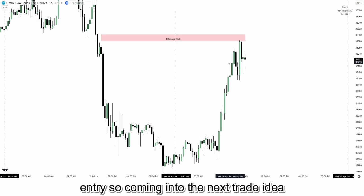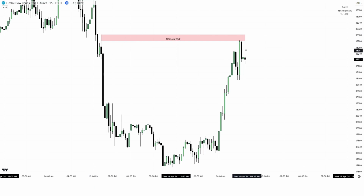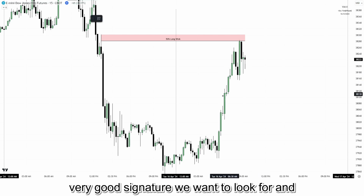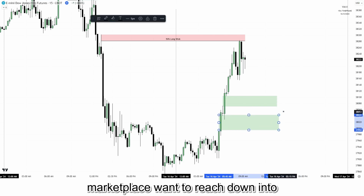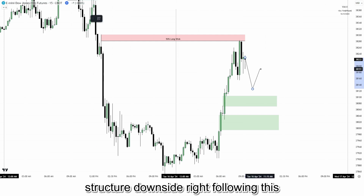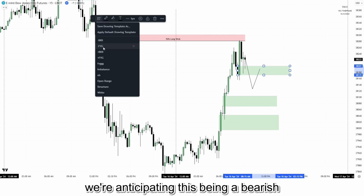So coming into the next trade idea here, we can identify this long wick 50% as well as the high of that long wick right here. Price reached up into that 50% level and then quickly left it. That's a very good signature we want to look for. And we have all these inefficiencies down here that we could potentially see the marketplace want to reach down into. So if we can get some type of breaker structure to the downside, right, following this retracement, this then would be that bearish breaker. So we're anticipating this being a bearish breaker.